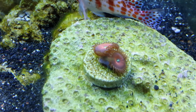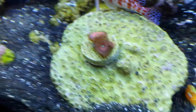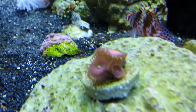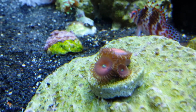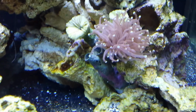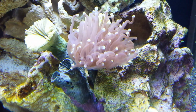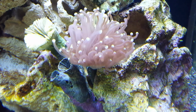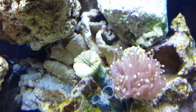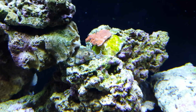These, I don't know if you remember this, came with two small heads. You can see how big they've gotten. And it's actually sprouted another head that you can see right there, and it's also grown quite a bit. Alright, so this is our torch coral. It's been in here about 2 days, and it's looking great.